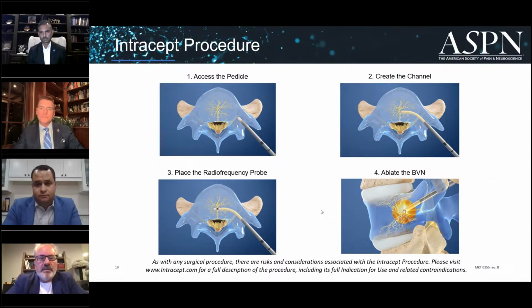Once you get good at this, and it's not going to take a ton of cases, if you have good hands, you're going to be able to get posterior in towards the trunk, as we say, and a 7-minute lesion will let you. I've done the case skin to skin in 18 minutes so far. That's my fastest case so far for a 2-level BVN ablation.